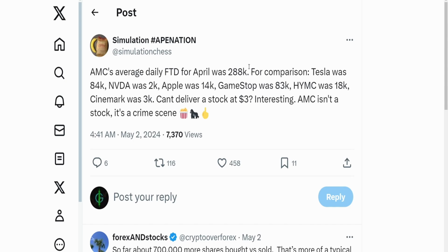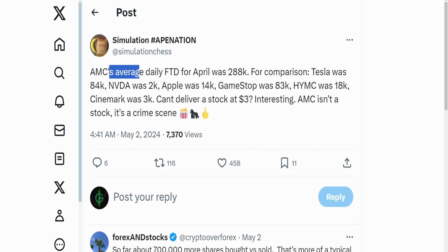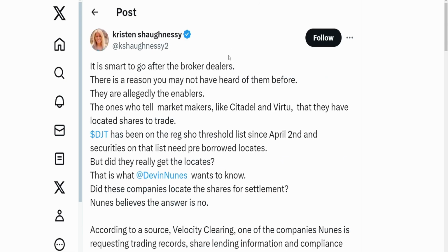You can see 288,000 daily FTDs for AMC, yet we can see that they have 1.2 million shortable shares at IBKR. Now, a very simple understanding is that if they are able to locate shares this easily for one particular brokerage, remember, this is only for IBKR. This isn't including every single brokerage. This is one particular brokerage who's able to locate 1.2 million shares. How are they not able to deliver shares for AMC, which made it run to an excess of 288,000?